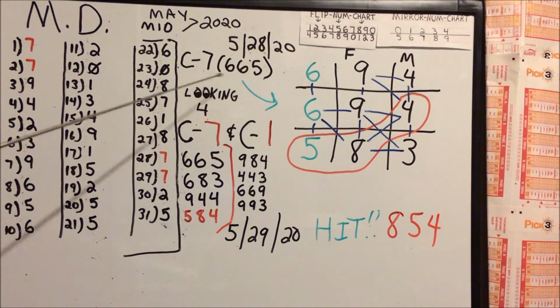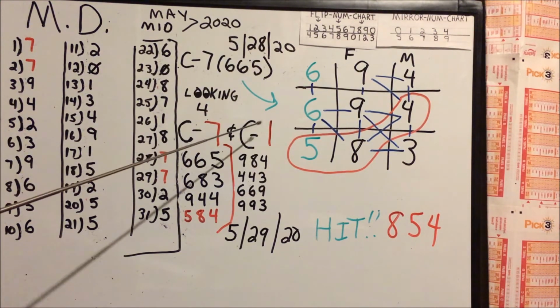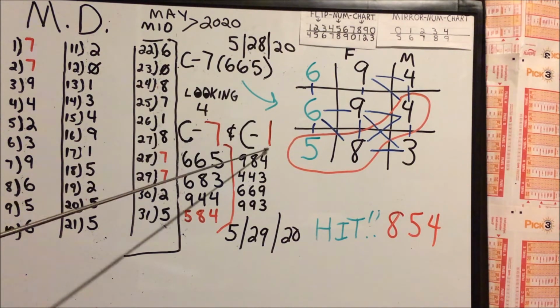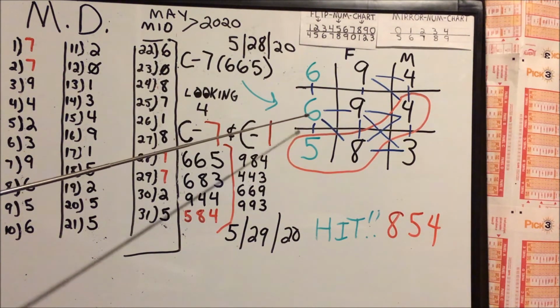Okay, now I knew that I was going to be looking for combinations coming from column 7 and column 1, okay, according to the patterns that I saw earlier in the month. Okay, now remember, each individual column has 22 combinations, okay? So I want to find all the combinations I can from both of these columns, okay? A total of 44, okay? All of them I can find in this tic-tac-toe workout.